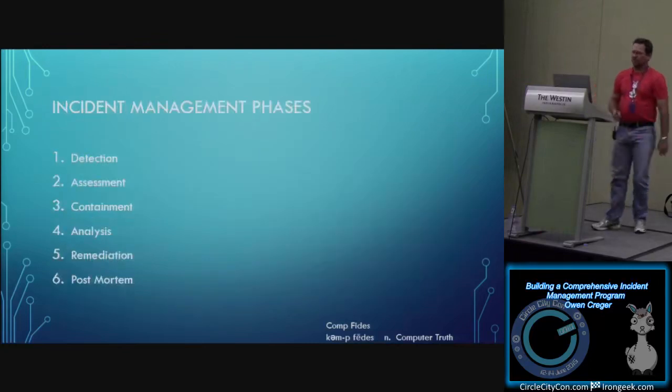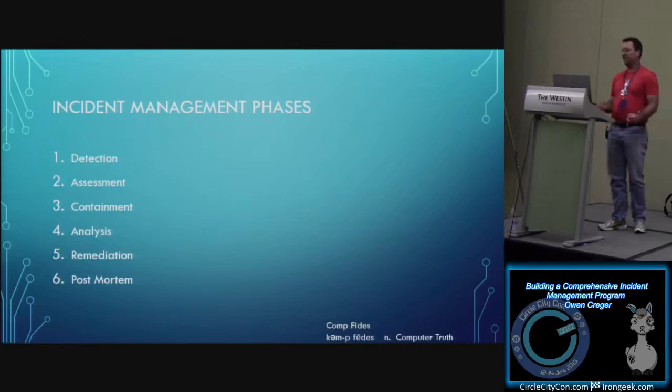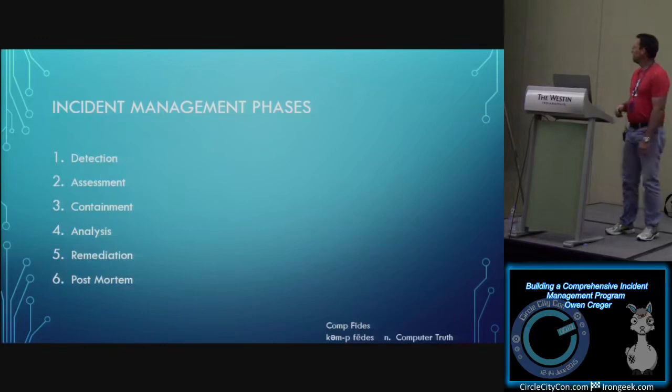So we're going to talk about the 6 phases of the incident management process. I call them phases because many of them can happen concurrently instead of in a straight line. And they're detection, assessment, containment, analysis, remediation, and then the valuable post-mortem.